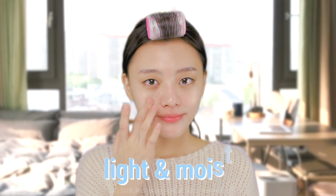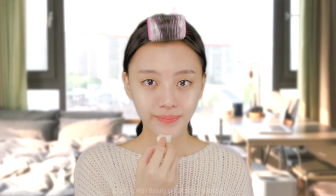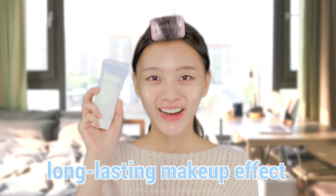Use another layer around the areas that stand out, such as the forehead, nose, cheeks, and chin. It is light, but at the same time very moisturizing. After you put it on, your face will feel fresh because it is not oily or sticky. This will also give a natural tone to the skin, as well as give your makeup a long-lasting effect.